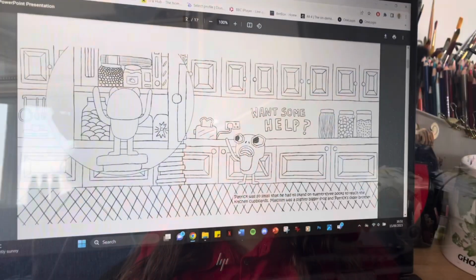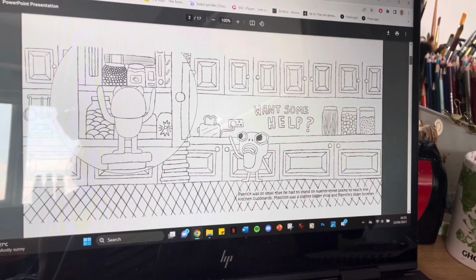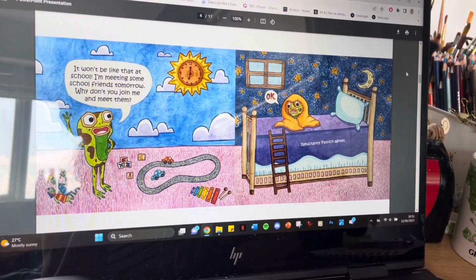I've worked on creating a list of publishers and agents to basically send both my portfolio to and then my children's book, and I've finally finished putting it together in one document to start sending it off. So I'll show you a sneak peek of that. Here's a little snippet of a spread from my children's book. I'll also show you this one as it's on my website already anyway.